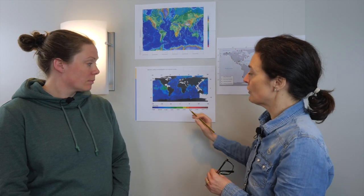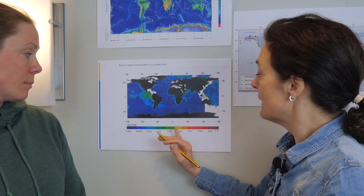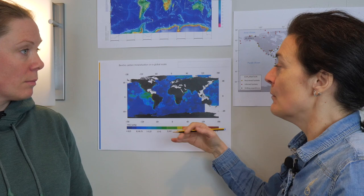And then we have another map, which is the distribution of total organic carbon, in weight percentage, in our oceans. The darker the blue, the less total organic carbon in the sediment, while the green and towards the red is the more organic matter that you can measure in your sediment.